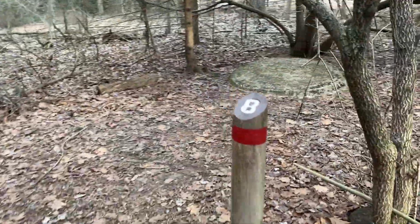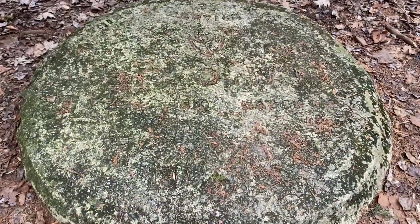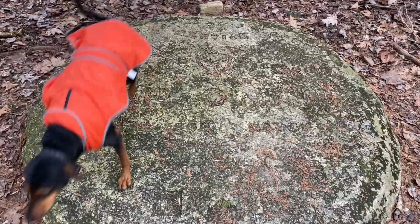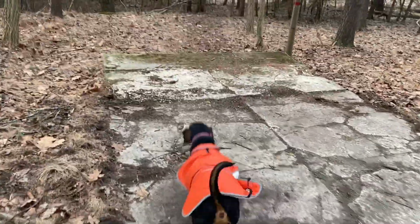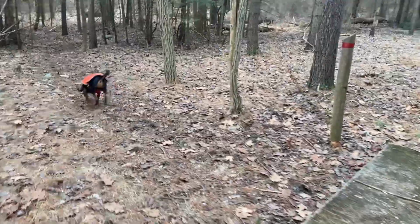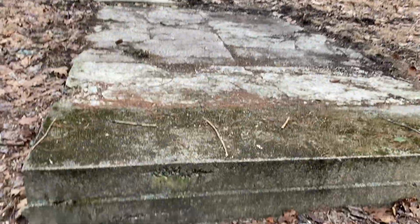So marker eight, the POWs inscribed on this marker. It's very hard to read. And my dog is right over top of it. Lucy, come. So like I said, the POWs inscribed on this. But this is marker 25. These were more barracks. I'll get a picture of the post. But yeah, 25. This was the location of barracks.